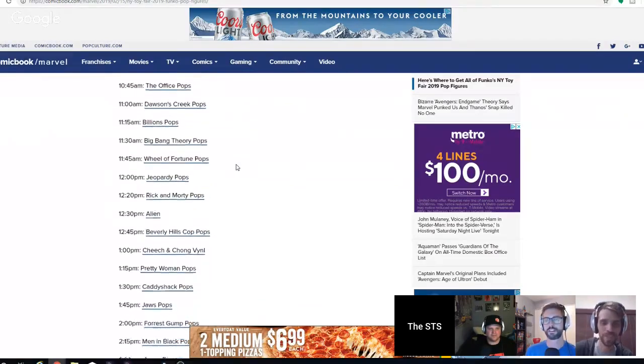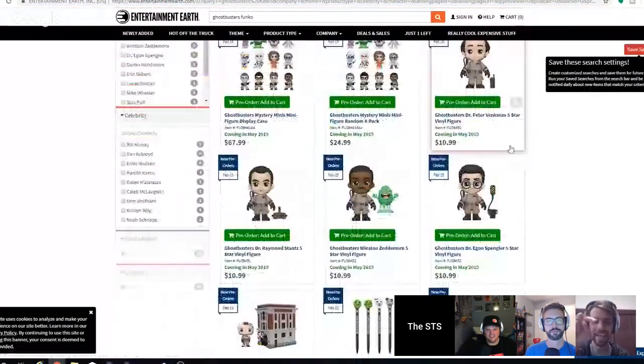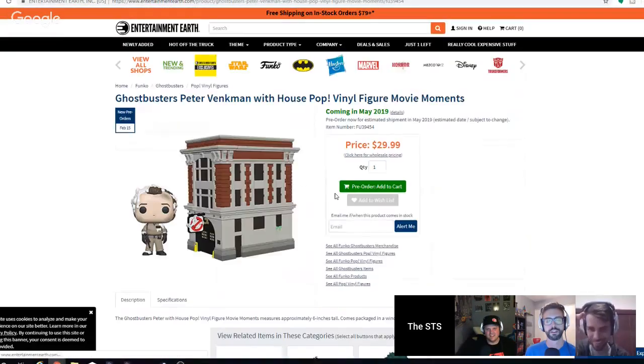But dude, those Garfield Pops are pretty cool. I'm just scrolling through, and there's so much cool stuff. The best are the Pop Towns, which I think are, in terms of things that aren't just a Pop.